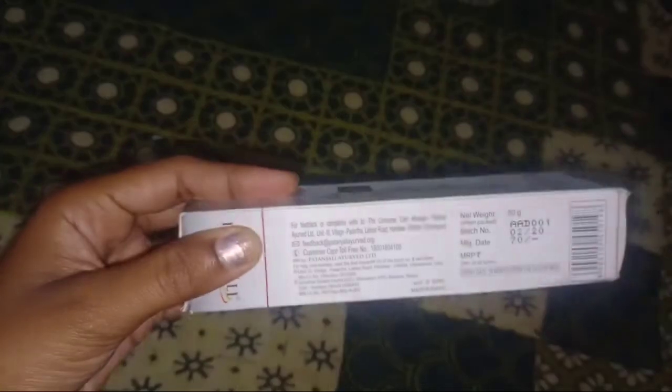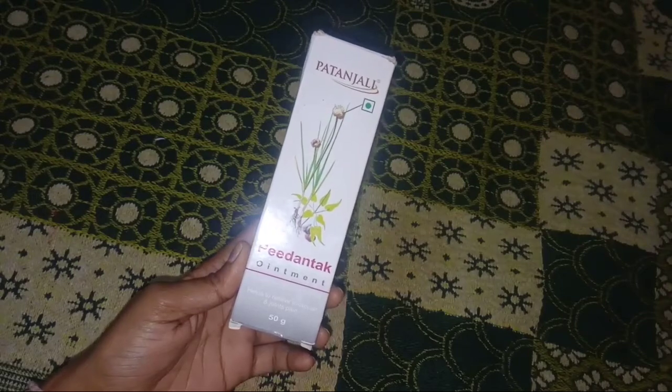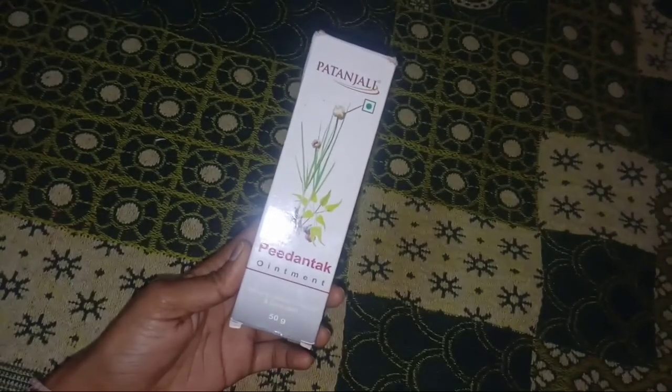On the left hand side of this packaging, they have mentioned the cost of the product, that is ₹70, and the net weight is 50 gram. Now let's see how this product looks from inside.